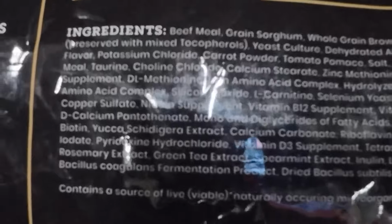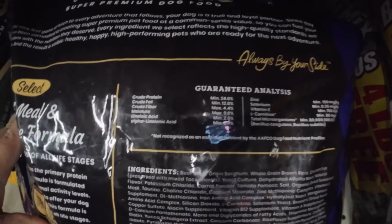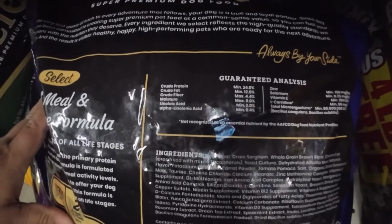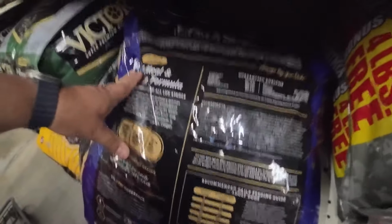Ingredients. Here's where it gets a little crazy. Beef meal, grain sorghum, whole grain brown rice, chicken fat mixed with tocopherols, yeast culture, dehydrated alfalfa. So it goes downhill. But 24% crude protein and 12% fat, it's pretty comparable, as well as price. So we'll go ahead and try this brand out.